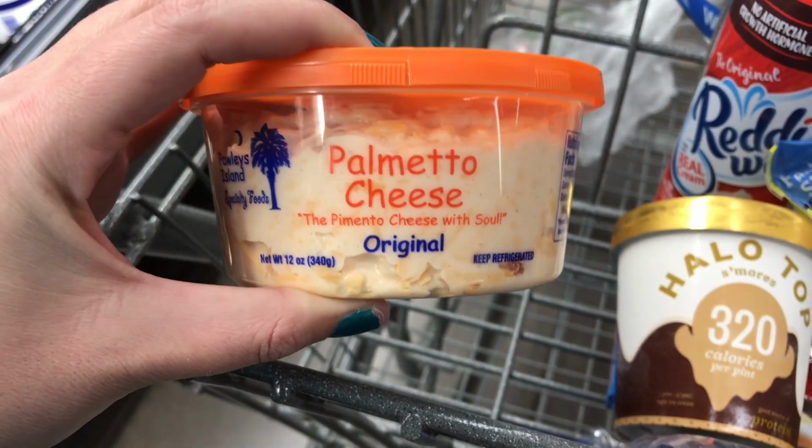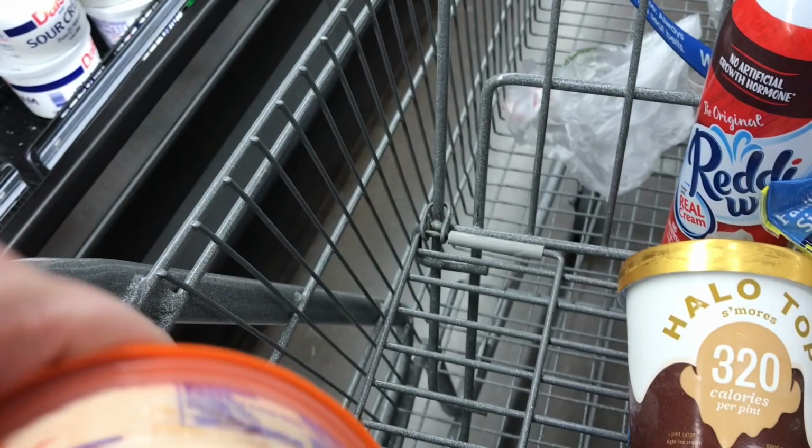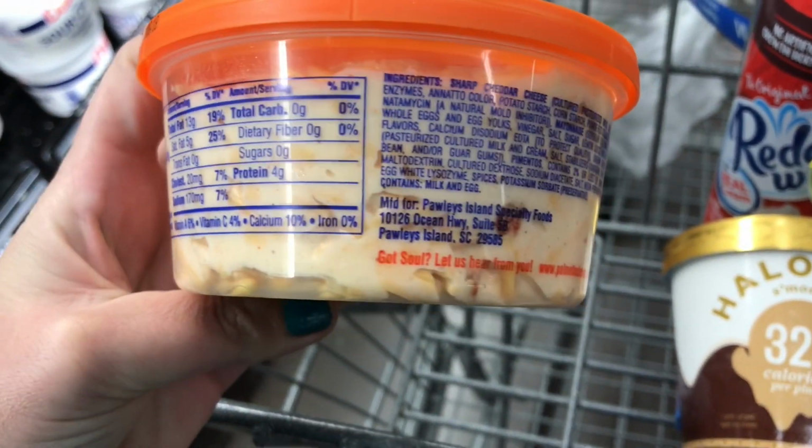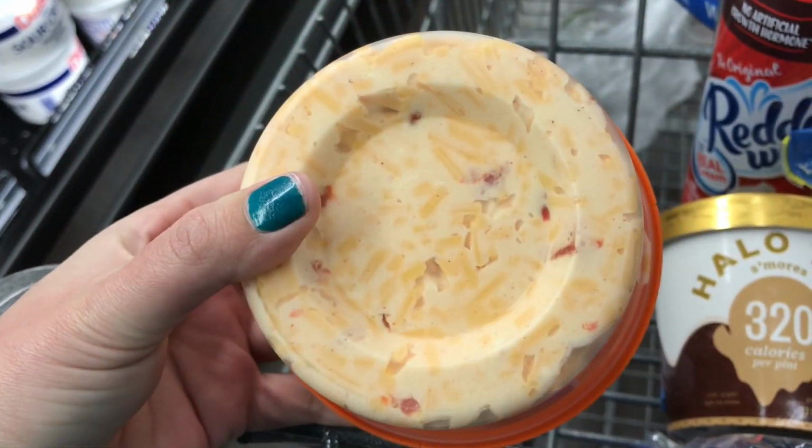So I just ran across this and it's like a pimento cheese. I don't know if you can get this anywhere and I haven't tried it yet, but it has 0 carbs and it looks good. So I'm definitely gonna try it.